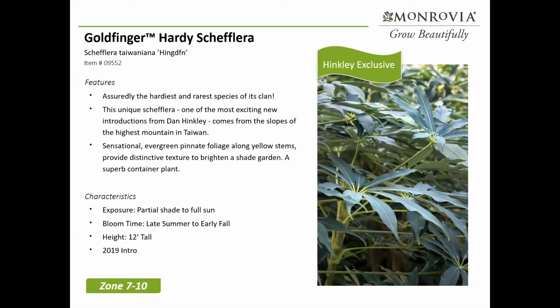Beautiful texture, great movement for the garden with this Goldfinger. You can kind of see in this photo, it has fantastic gold stems, which gives it a whole other layer of interest. Perfect for containers. So if you have a shady spot where you like to entertain, dappled sunshine, this Goldfinger Schefflera is going to look fantastic in your garden or in a pot.